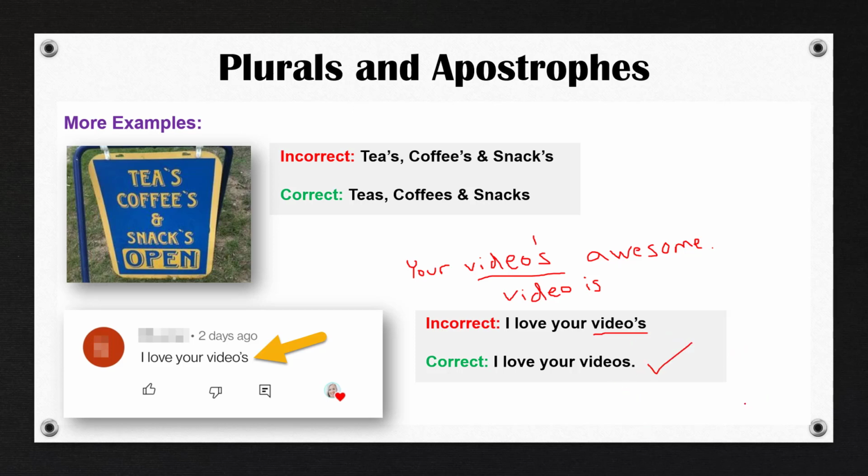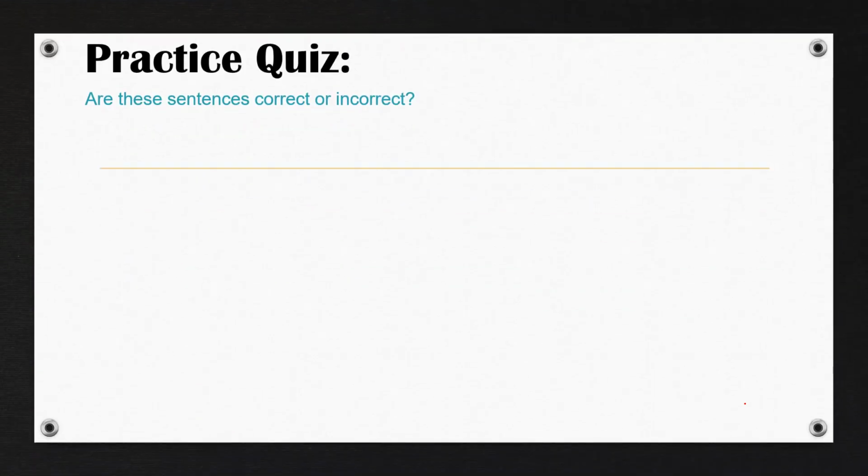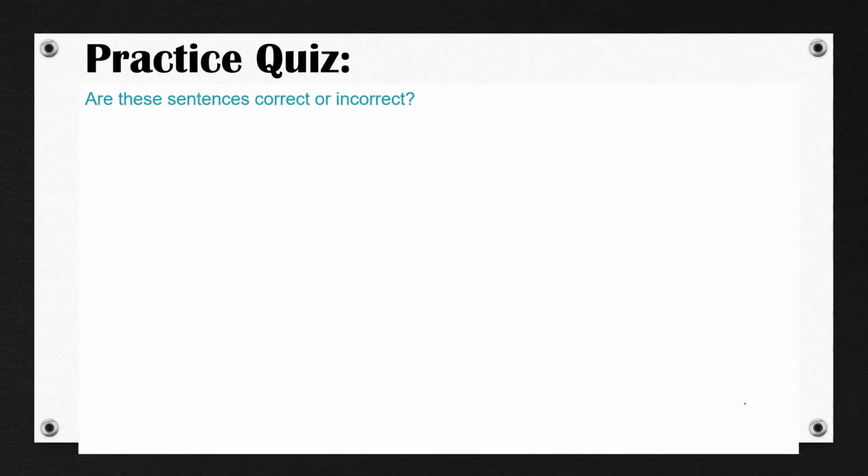Okay, so now it's time for a quiz. You have to tell me if these sentences are correct or incorrect. There are 10 questions. Some of them are correct, some are incorrect. In some cases, we use an apostrophe S for a contraction or for possession. And some are just plural nouns and not possessive nouns. So I want you to think carefully, and at the end, we will correct them together.